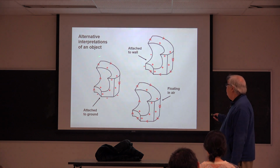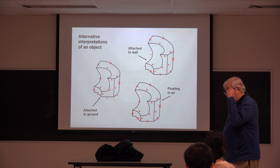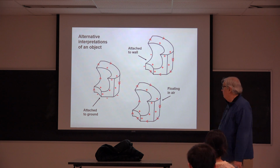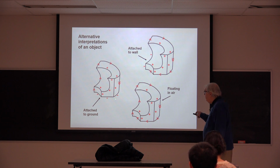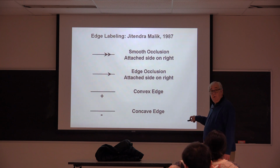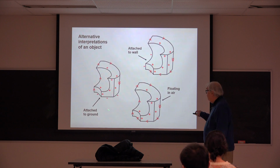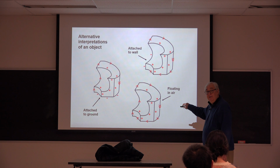So let's take this complicated object right here. This one has 3 possible interpretations. And the way to spot them is on this bottom part here. So minus sign means what? Concave edge. So what is this interpretation? This says this object is sitting on a floor, that this is actually a surface here.